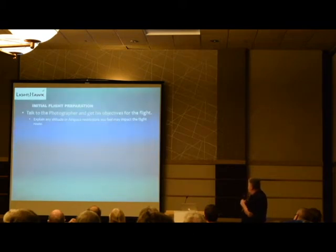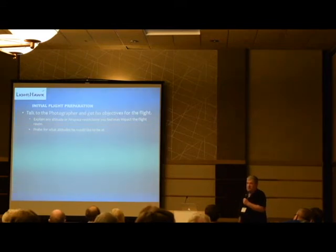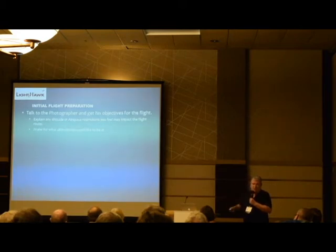Any altitude or airspace restrictions you may feel impact the flight? What altitudes is he looking for? I'm going to show you some pictures later on. We were flying over the Cascades, and we wanted to be as low as we could above ground level, but he also wanted to be up to 15,000 feet to get an overall picture. So it's good to know that.